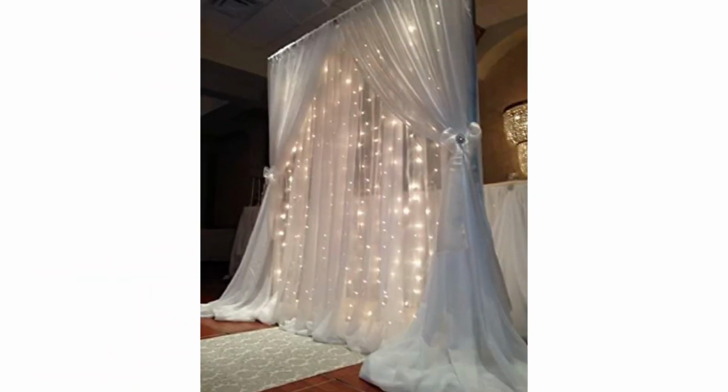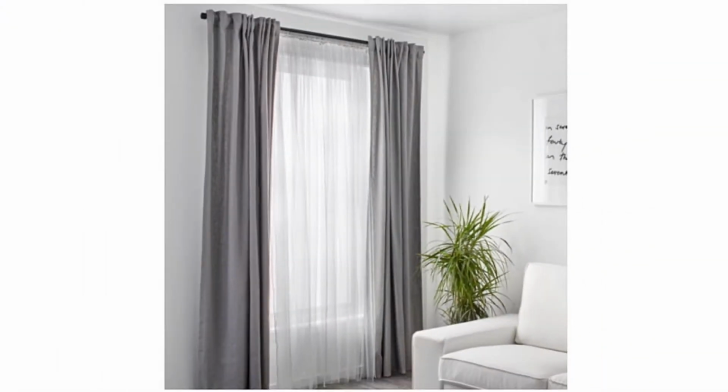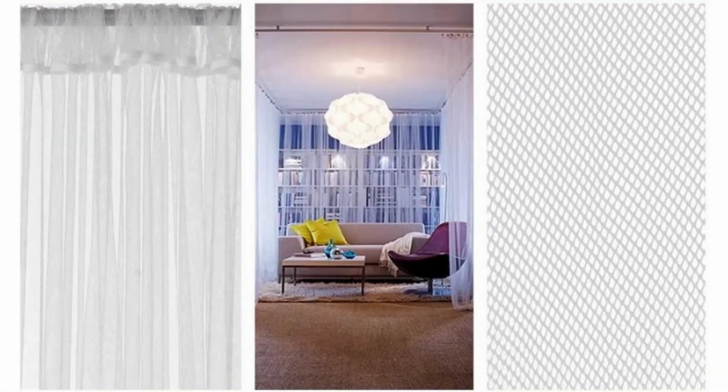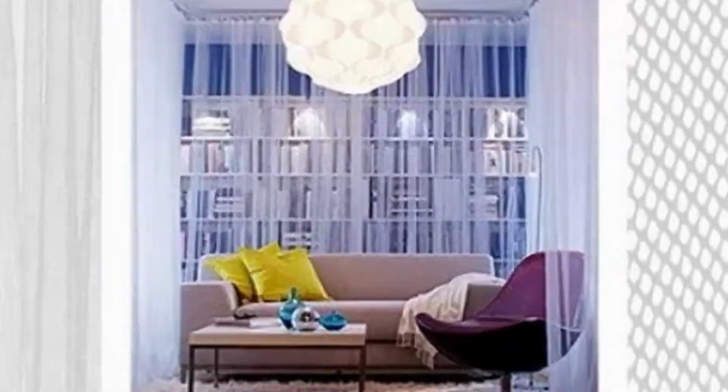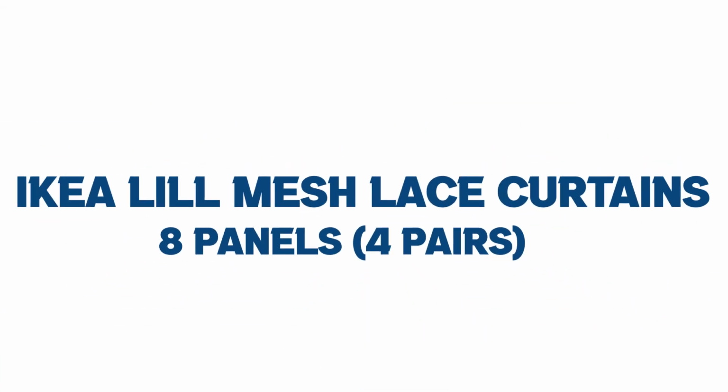Number 4. IKEA Mesh Lace Curtains, 1 Pair, White. These mesh curtains, made from 100% polyester, measure 98 inches in length and 110 inches in width. Being polyester material also gives you the freedom to trim them as you like without hemming. Coming with 2 panels or a pair, it also has a rod pocket, making it easy to hang them directly using curtain rods. The sheer mesh material of the curtains can help prevent bugs and mosquitoes from entering. Furthermore, if you are looking for a mesh curtain to use on your back or front patio, this is an excellent choice.